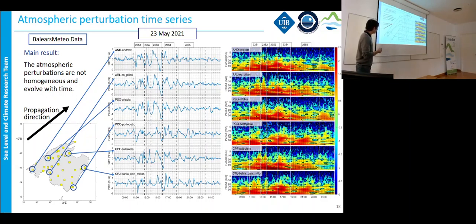This meteorological network allows us to see very small spatial changes in the atmospheric perturbation that is causing the meteotsunami. Here you have the time series in different stations, and notice here that we have this very large and narrow peak, which is the one generating the maximum meteotsunami in this particular event, which is much smaller in this station here near Calamayor.